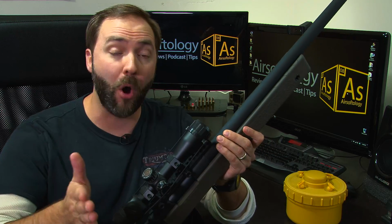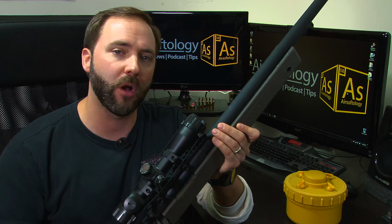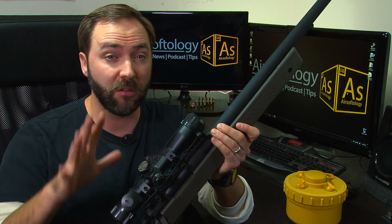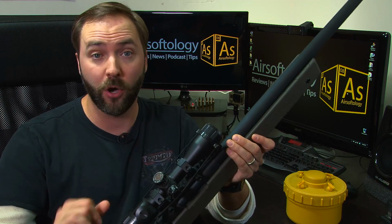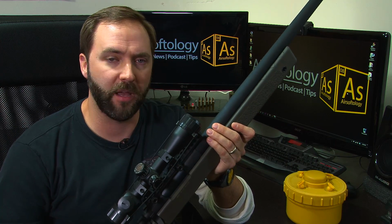So if you're running a DMR on an M4, let's say, and you're at a higher FPS and you can get up into the high 400s with that, or if they'll even let you get closer to sniper limits, like around 500 if you're locked to semi-auto, I would definitely say at that point, you're gonna wanna jump up to something like a 4x.